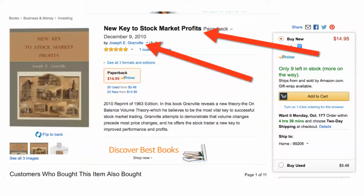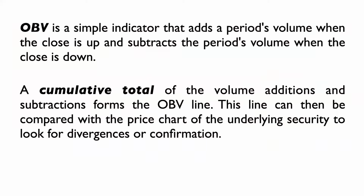He created what he called the on-balance volume theory. And that is simply, quite simply, that a change in volume is going to precede a change in price. Bullish or bearish, volume precedes price. So if you want to write down even 3 words that encapsulate what I've spent my last 16 years on and over $250,000 on, it's that volume precedes price.